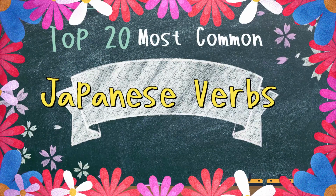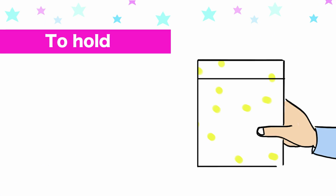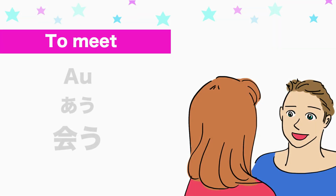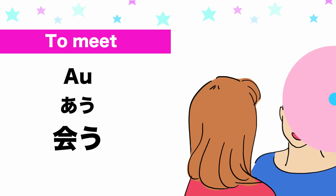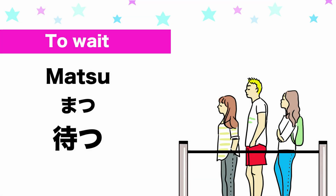Top 20 Most Common Japanese Verbs. To hold 持つ. To meet 会う. To wait 待つ.